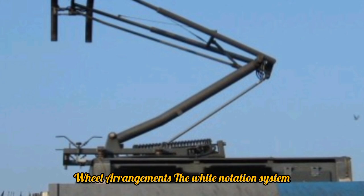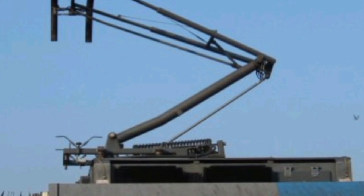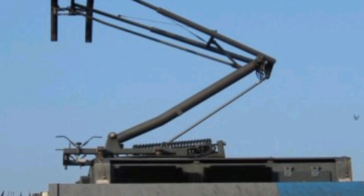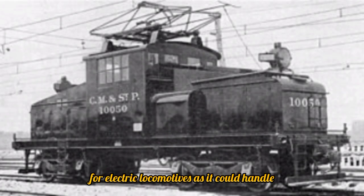Wheel arrangements. The Whyte notation system for classifying steam locomotives is not adequate for describing the variety of electric locomotive arrangements, though the Pennsylvania Railroad applied classes to its electric locomotives as if they were steam. For example, the PRR GG1 class indicates that it is arranged like two 4-6-0 class G locomotives coupled back to back. The UIC classification system was typically used for electric locomotives, as it could handle the complex arrangements of powered and unpowered axles and could distinguish between coupled and uncoupled drive systems.